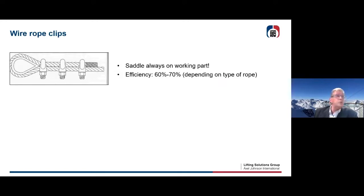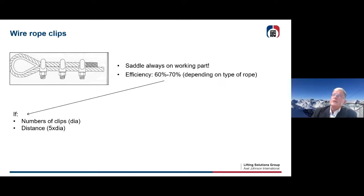Efficiency is about 60 to 70%. It depends also on the type of rope, but be careful: efficiency 60 to 70% if you use the right number of clips. Each diameter of your rope has a certain number of clips you're going to put on the rope. So for instance, if it's 8 millimeter, you're going to use 2 clips. If it's a 12 or 14 millimeter rope, you're going to use 6 clips and so on. So the higher the diameter, the more clips you have to put on your rope. You see, the distance between the different wire rope clips is 5 times the diameter of the rope.